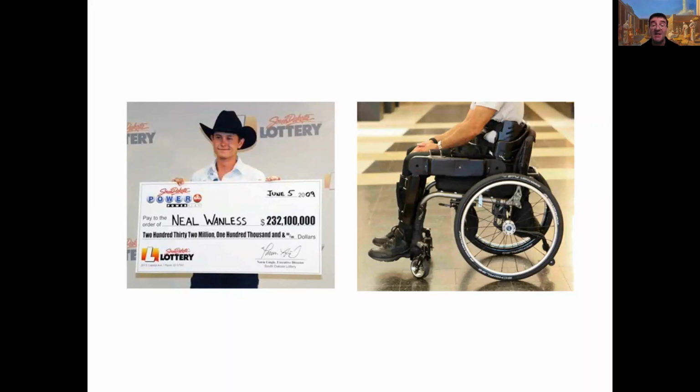The second population that they examined was accident victims who had just lost the use of their lower limbs. They became paraplegics. And they asked these two populations, immediately after they had either won the lottery or become paralyzed, what their sense of wealth and happiness was. And they plotted it on a graph.